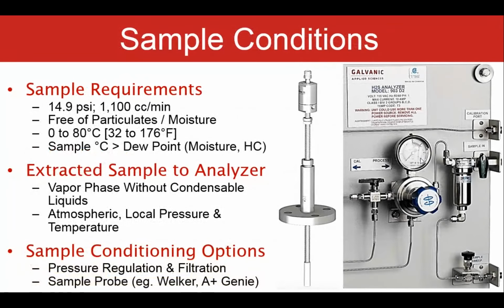So as far as sample conditions go, typically the sample requirements, we want to have 15 pounds PSIG delivered to the analyzer. Typically at, it says here 1100 cc's per minute. That's a typo. It should be 100 cc's per minute. So it's actually a fairly slow flow rate. It has to be free of particulates and moisture at ambient conditions. Typically, we can allow samples of 0 to about 80 degrees C.